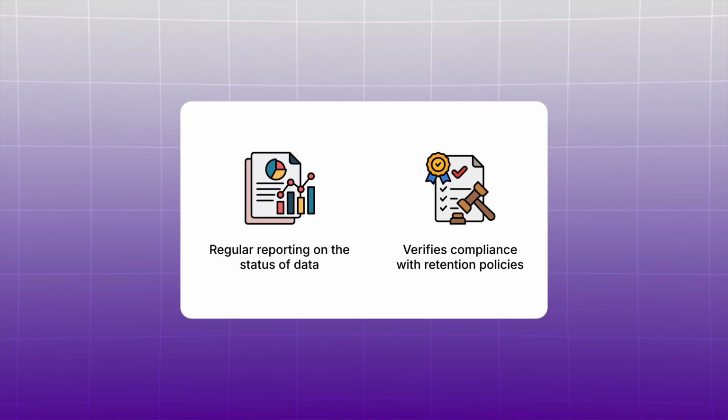Now, for regulatory requirements, we can implement special handling for files that need longer retention periods. And the system provides regular reporting on the status of data across its lifecycle and verifies compliance with retention policies. This way, we ensure that data doesn't live forever, reducing both the cost and the risk over time.